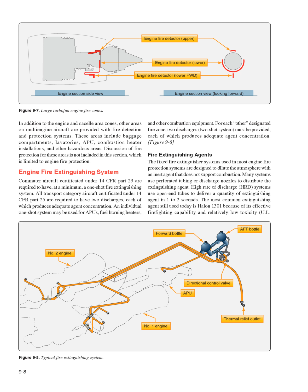In addition to the engine and nacelle area zones, other areas on multi-engine aircraft are provided with fire detection and protection systems. These areas include baggage compartments, lavatories, APU, combustion heater installations, and other hazardous areas. Discussion of fire protection for these areas is not included in this section, which is limited to engine fire protection.